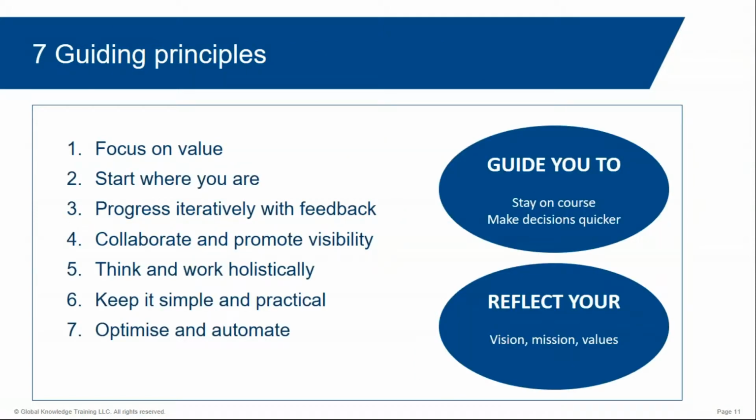The 7 guiding principles. Anybody that studied ITIL's 2016 release of the practitioner guidance will have come across the 9 guiding principles. They've been condensed down to 7 now. Well, actually, they were condensed down to 6 and then 1 was added. And the idea of guiding principles in any organization is, they're not rules, but they are guidance to help you to stay on course, to help you to make decisions quickly. And they reflect an organization's vision, mission, and its values.